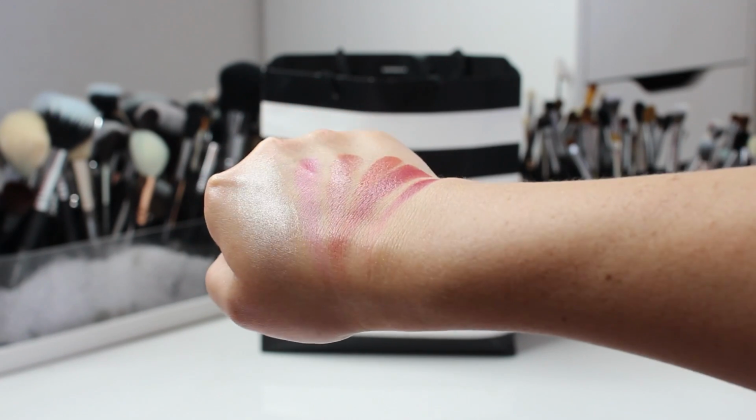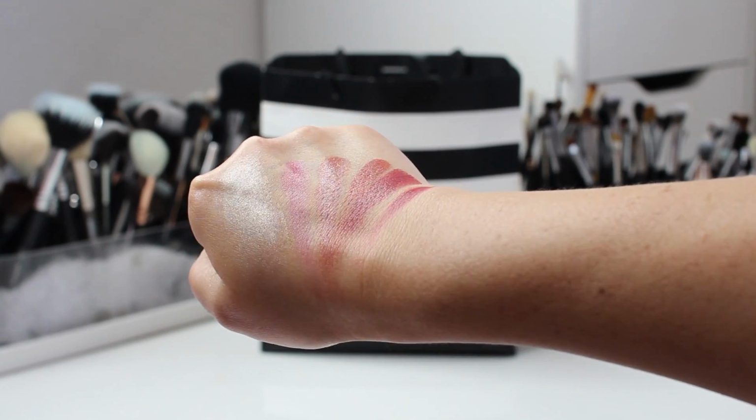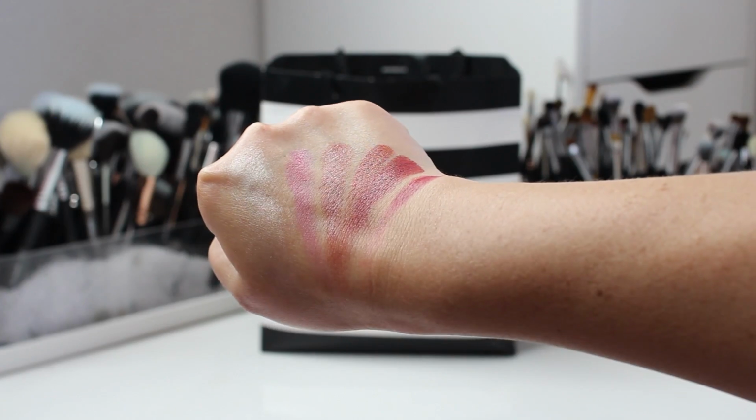This is probably one of my favorite things that I picked up because I found a dupe for that I was going to pick up from Marc Jacobs anyways, but it's already in this palette, so I don't need it now. So if you're looking to get that Marc Jacobs highlighting stick, go get this palette because it's cheaper, plus you get a variety of product in it. So that's what the highlight looks like.